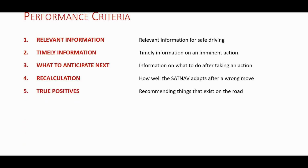The fifth criterion is true positives. That is how well the system recommends things that actually exist on the road. The sixth criterion is false negatives. Is the system recommending things that don't exist on the road? It is about that measure. Basically, it should not recommend things that do not exist on the road.